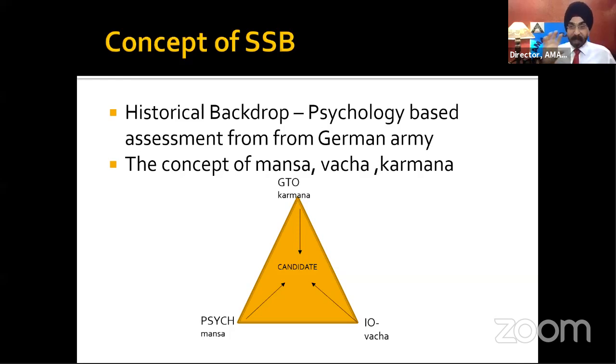Right. Now, if we study the concept of the whole SSB, we'll find that there are 3 types of tests: the GTO test, the interviewing officer test, and the psychological test. All these 3 are basically assessing the personality of an individual who has come for selection. If we see them in the context of Indian systems, this is another way. Our old scriptures also talked of this concept of personality, that is manasa, vacha, karmana. Manasa is what we think, vacha is what we speak, and karmana is what we do. These are the 3 aspects of the personality of any person. What he thinks, what he speaks, and what he does could be different.